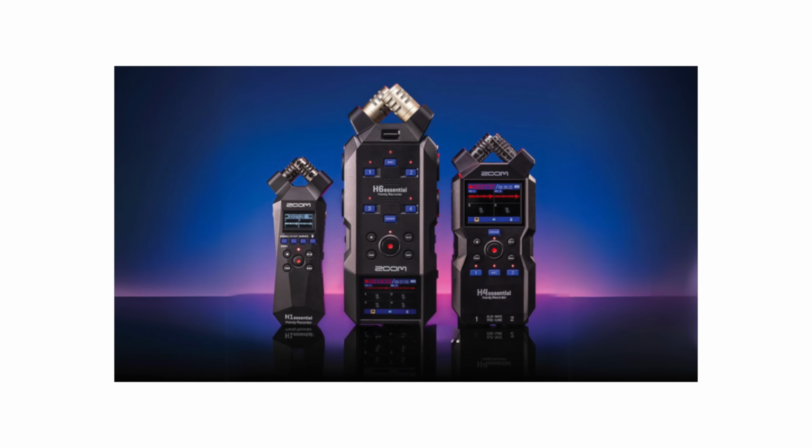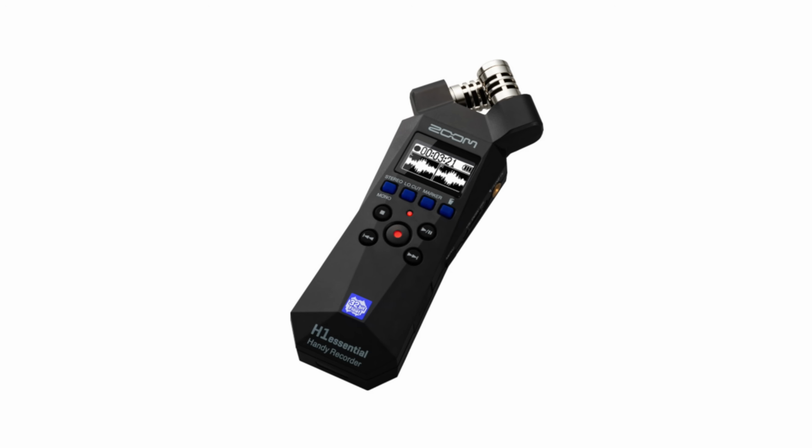In other exciting news, Zoom just announced a new lineup, the H Essential series, with a much anticipated Zoom H1. And having the Sony PCM A10, I'm really excited to make a side-by-side comparison whenever this unit is available. So we promise you we're gonna purchase the H6 and also the H1.